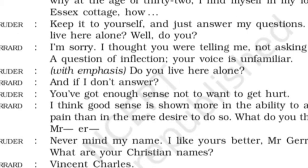But the intruder cut him short and said, keep it to yourself and just answer my questions. You live here alone? So he asked, do you live here alone? Gerard said, I'm sorry, I thought you were telling me, not asking me a question of inflection. Your voice is unfamiliar. Intruder, with emphasis, do you live here alone? He nearly shouted.